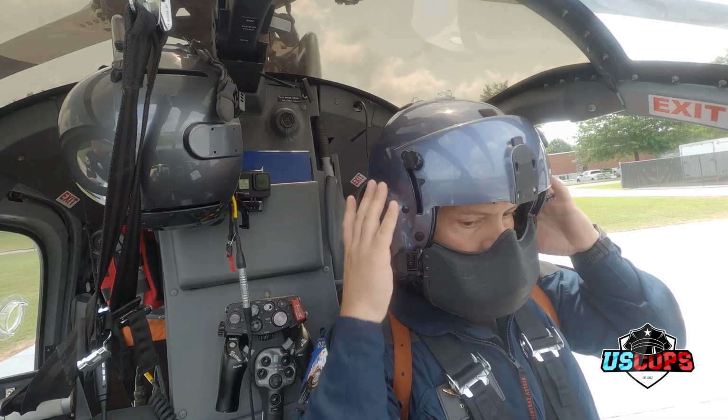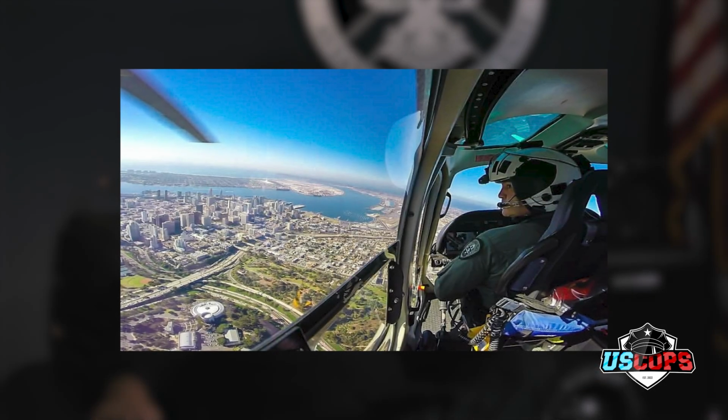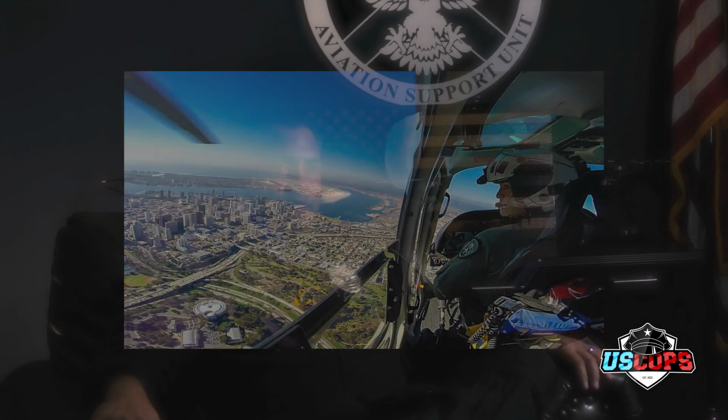So we currently wear a face mask on our flight helmets. I haven't always had to do that. I was flying for San Diego PD back in the day, last year. It's actually 2 or 3 years ago now. I had an incident at night while I was flying. I was the pilot of the helicopter.